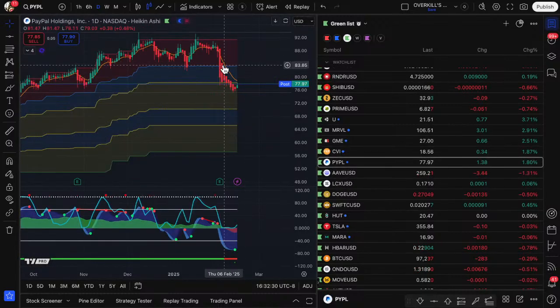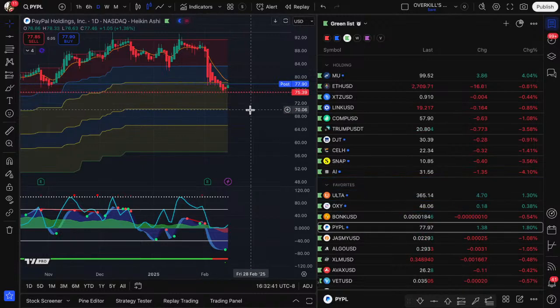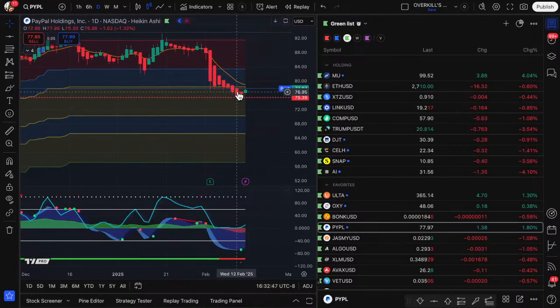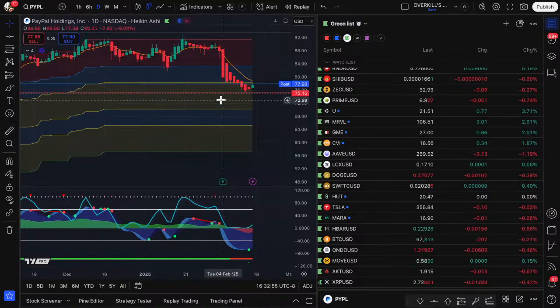We got PayPal. Look at that. Nice reversal candle there on PayPal. Stop loss on that's going to be 75. I like PayPal. I like that setup here. It's looking good. I'm going to put that one up there on the favorites list. And if that one can get back over 80, you should see that ride back up there to 90. But you got the green dot yesterday. Nice green candle today. Just use that stop loss right there at $75 on PayPal. That looks really good this week, and going into next week.